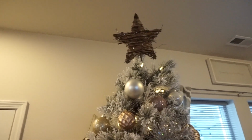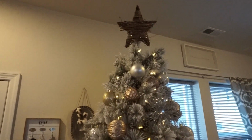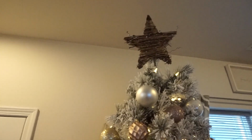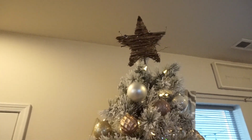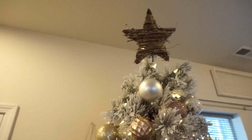This one is from Target. It looks a little wonky right now. I need to fix it after this video, but I really like it. It's just kind of a twig star, and it has a nice clip on the back of it that is attaching it to the tree.